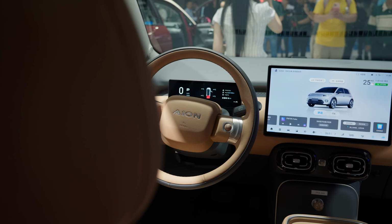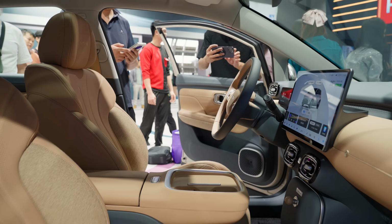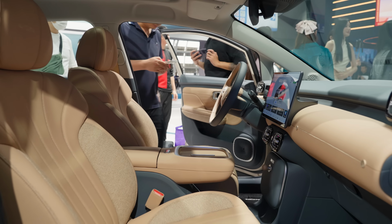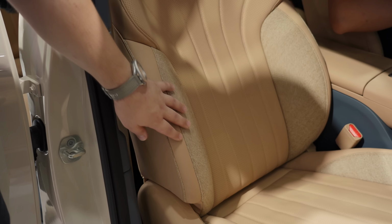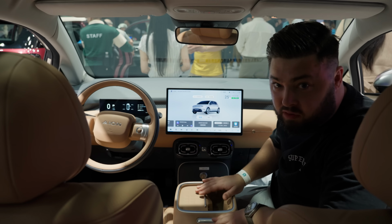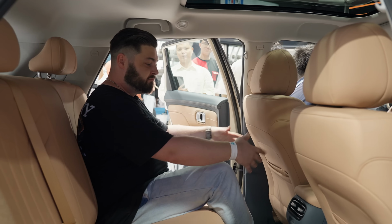Okay, so in here, the materials seem good enough for this price point. It's actually got a mix of materials in here. The seats have kind of what I guess is fake leather, but they've also got some kind of fabric inserts as well. Overall, seems like a clean little interior for a clean little car.